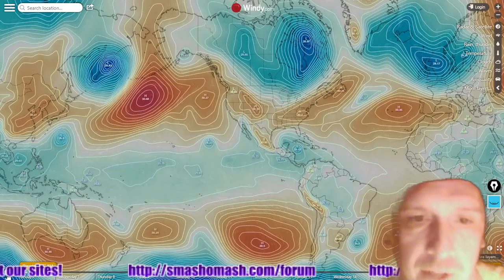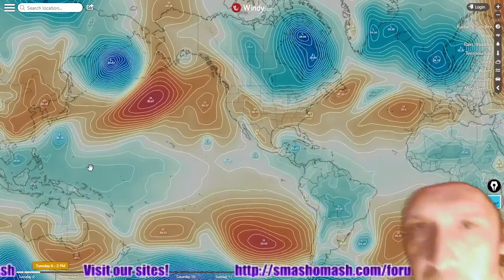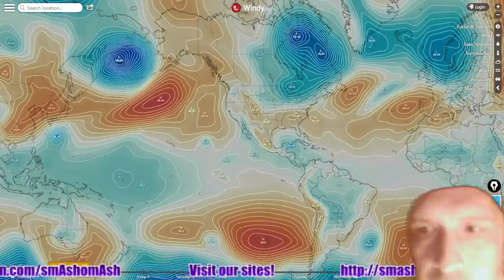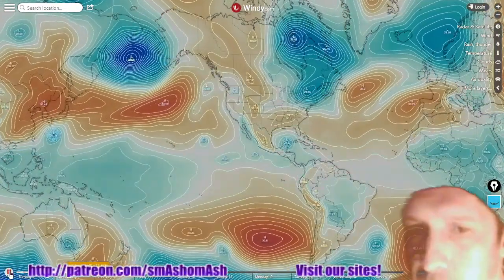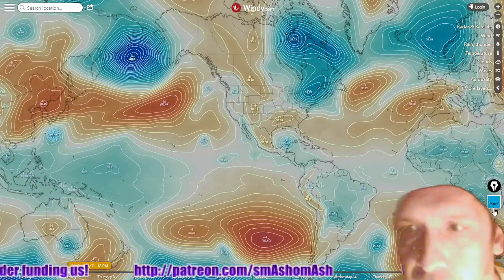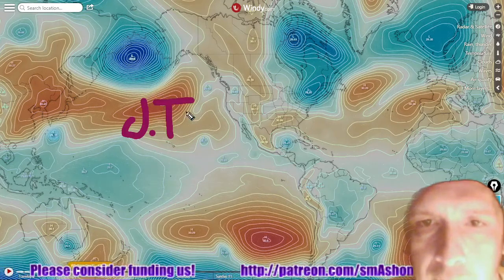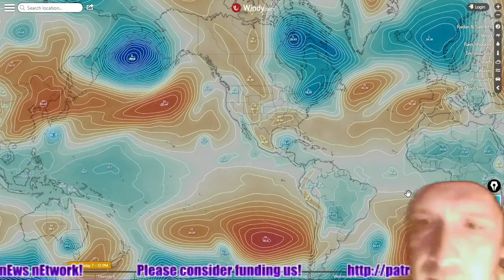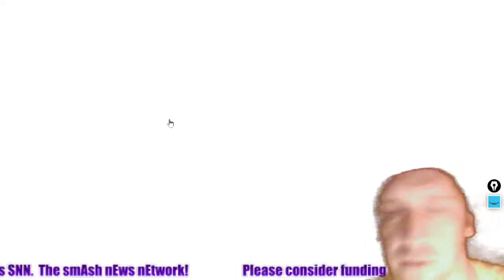Here are pressure cells, and you can see that Jake Tapper anticyclone there in the northern Pacific, kind of stagnant. We're advancing this into the GFS forecast. We'll pause this at about noon tomorrow. There's where we expect pressure cells to be. It looks like the Jake Tapper anticyclone will be breaking up. That's the Jake Tapper anticyclone. And here on the Daily Space Weather, we like to name anticyclones after CNN anchors.